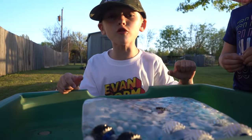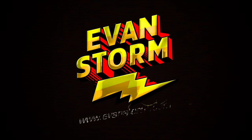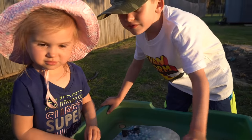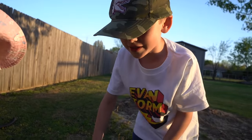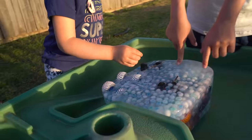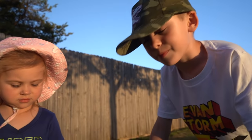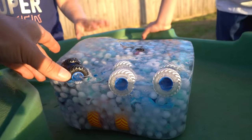They found some frozen monster trucks. Hey, what's going on over here? We have found tons of Orbies and monster trucks stuck in this. What? Is this more frozen monster trucks? Yes, but this time it's with Orbies. How did it get here?